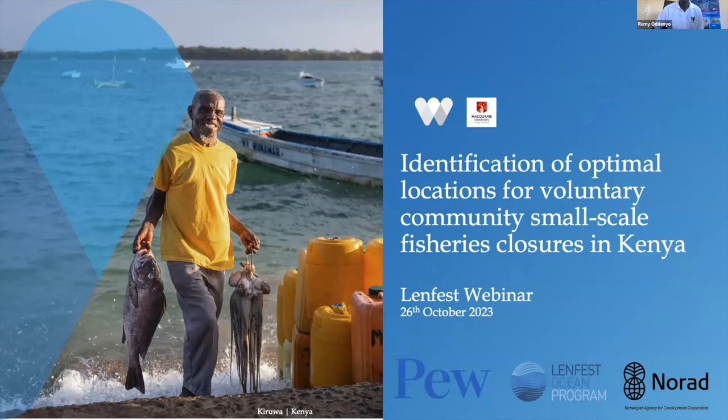So just to introduce myself, I'm Remy Udenio, as has been mentioned by Kayla, and I'm a research scientist and project coordinator for what we're working on here. The project is seeking to identify optimal locations for small-scale voluntary fisheries closures in Kenya. The Wildlife Conservation Society is working collaboratively with Macquarie University, and it's a project funded by the Pew Charitable Trusts, as well as NORAD.